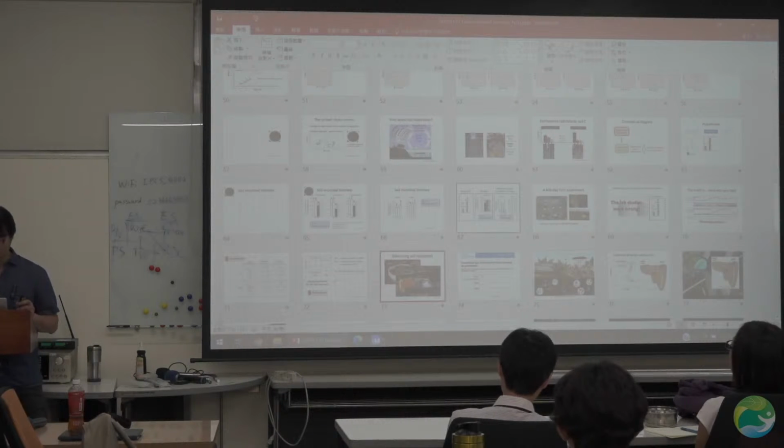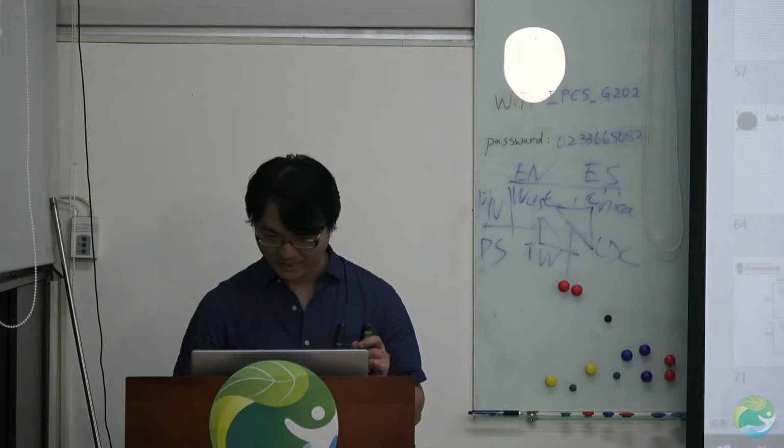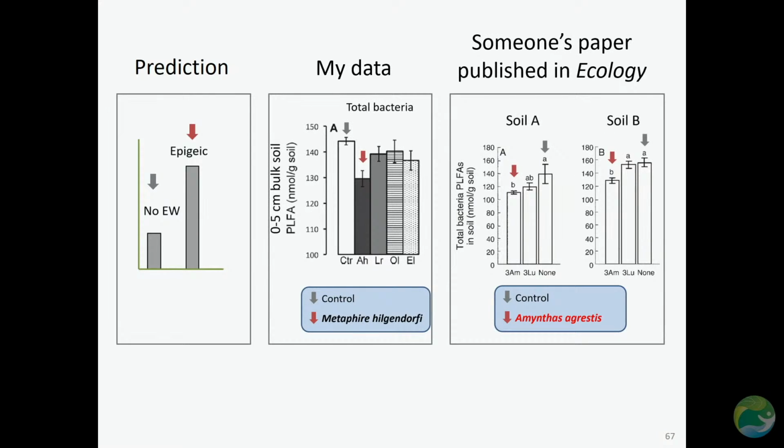So to me, let me just go back to this one. Okay, so to me, it's pretty easy to imagine that worms would increase microbial biomass as long as the worms are actually incorporating more resources for the microbes.